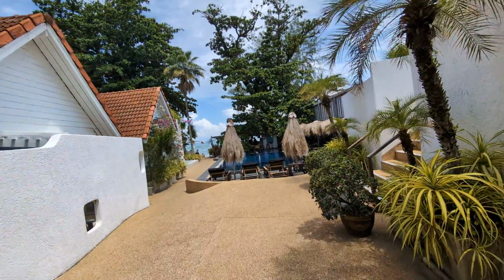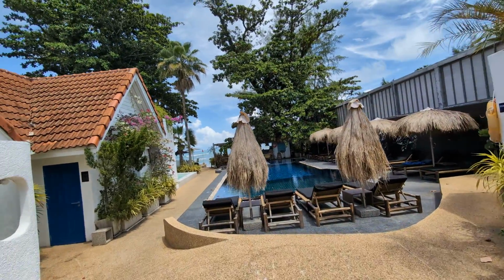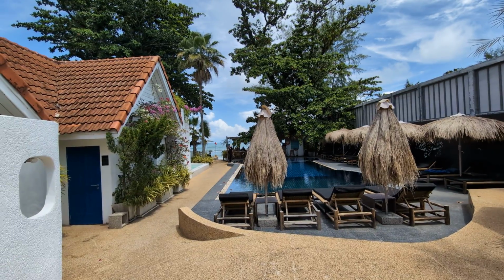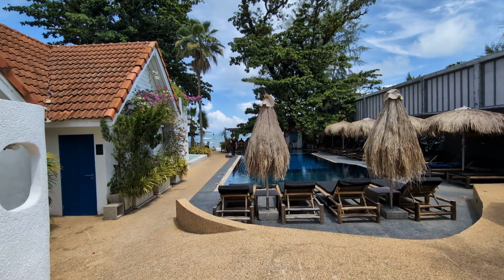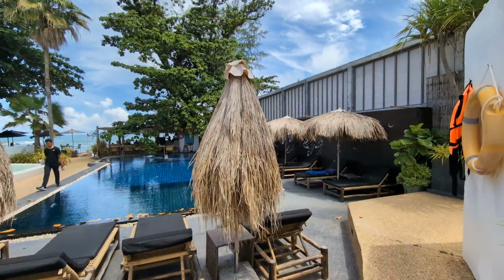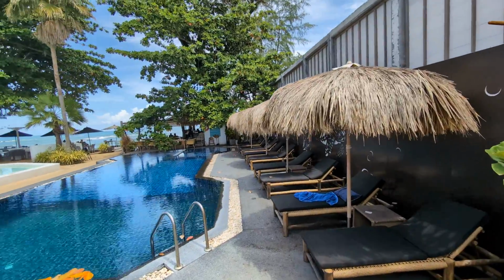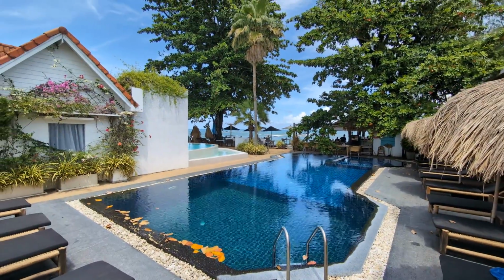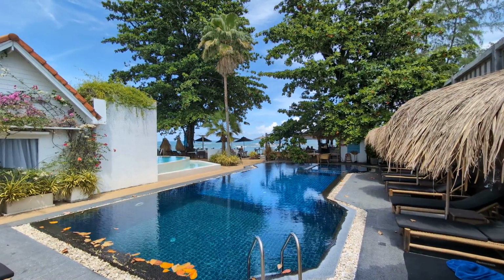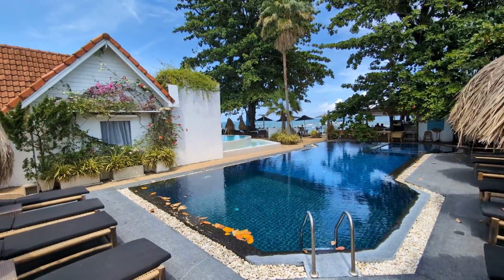So we have the pool here. I've been here before for happy hour. Happy hour is two for one at the bar, which is 1 till 2 and 5 till 6. So if you want to just pass by, have a nice cool drink at the bar when you've been on the beach during the course of the day. It's a lovely little bar, and it's a lovely little spot just to sit, relax, and have a snack, bite to eat, and a nice cool drink. And you can use the pool, they don't mind.